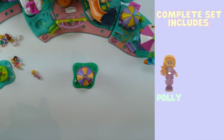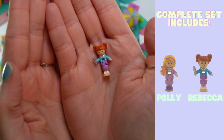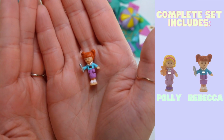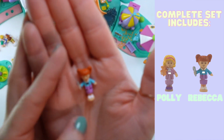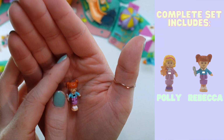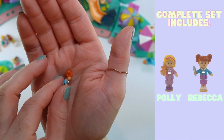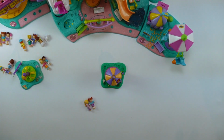And then last but not least, we have Rebecca, and Rebecca is holding some kind of silver thing. We think it might be a hook or a stick to poke or catch the ducks, but she's got a blue shirt, an orange skirt, and her hair's up in red pigtails. So that is the whole series. It's wild, hey? There's so many pieces.